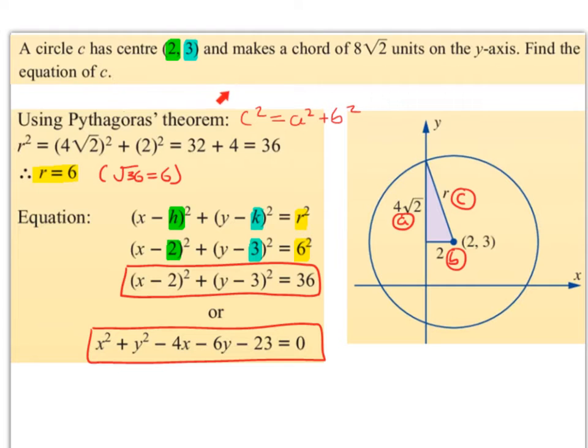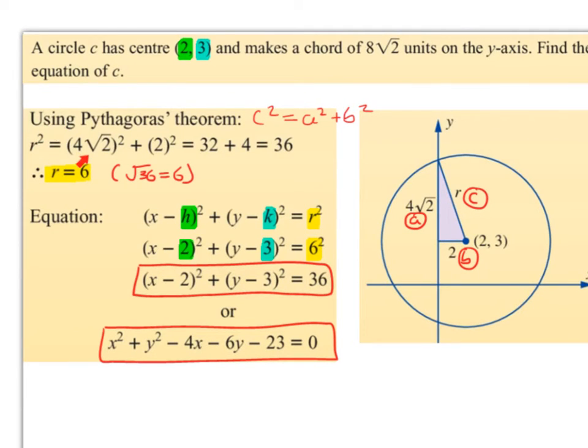So using Pythagoras' theorem, c squared equals a squared plus b squared. So c is r, the longest side, which is also the radius. A is 4 root 2, b is 2. So we end up with r squared equals 4 root 2 squared plus 2 squared, which gives us 32 plus 4, which is 36. And the square root of 36 is 6, so r is equal to 6. So the radius is 6.